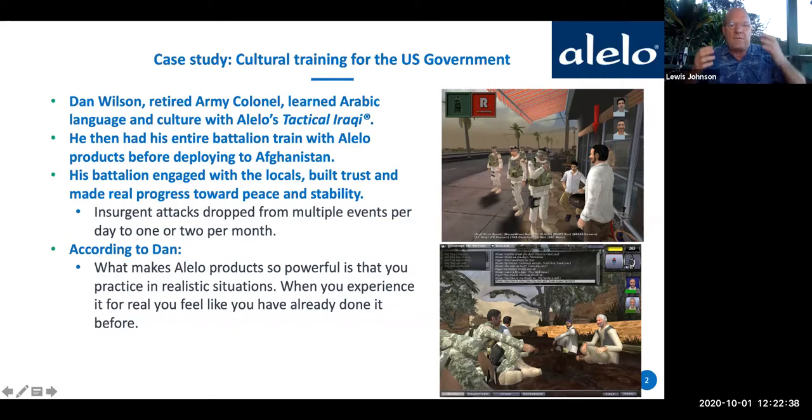And so this had the effect of helping the soldiers build trust, and it really made progress toward peace and stability. What Colonel Wilson observed is, before he arrived, there were multiple insurgent attacks per day. By the time they left, it was down to like 1 or 2 per month. So it's really a dramatic example of how cultural competence and cultural training can have a real impact on world affairs, basically.